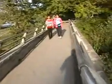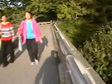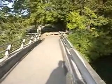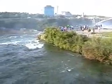Okay, here's the end of the trail. Remember that was going down the hill? This is where it ends, and then we wind up approaching this little bridge that we're going to cross right now. And what I want you guys to see, I want you guys to go ahead and check this out.